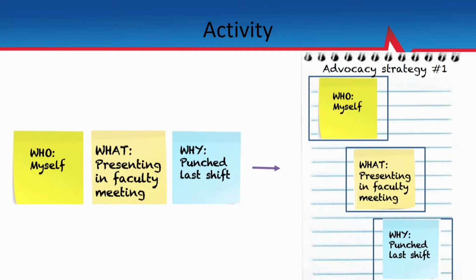You'll see we have different papers around the room here. I want you to take one sticky from the who, one from the what, and one from the why up there that makes sense to you. Then bring it back and put them on the paper, and then we'll share. So take about 20 seconds to write on your sticky, and then we'll give you 2 minutes to go up there and choose your who, what, and why. It can be your original sticky, it doesn't have to be, but just create your advocacy story, something that speaks to you.